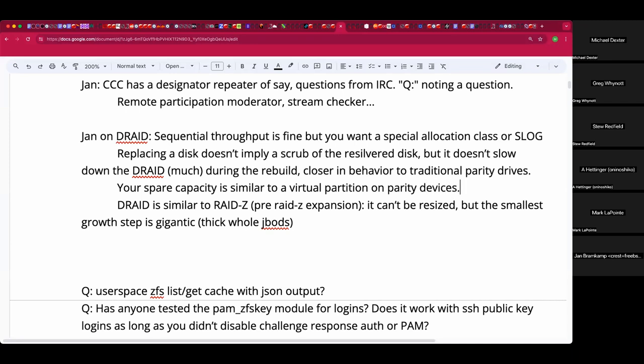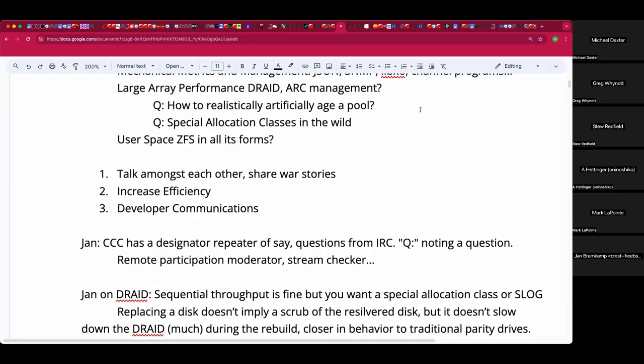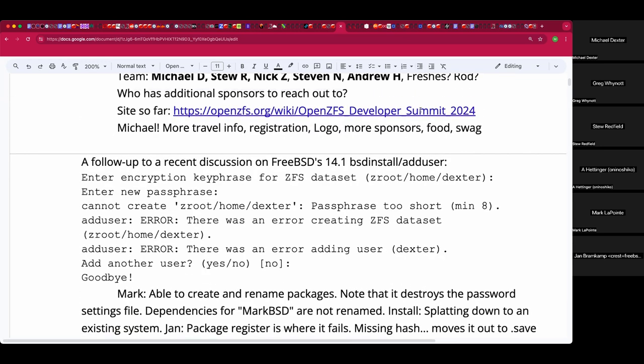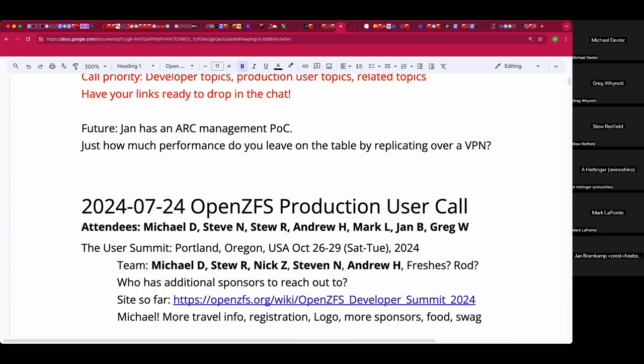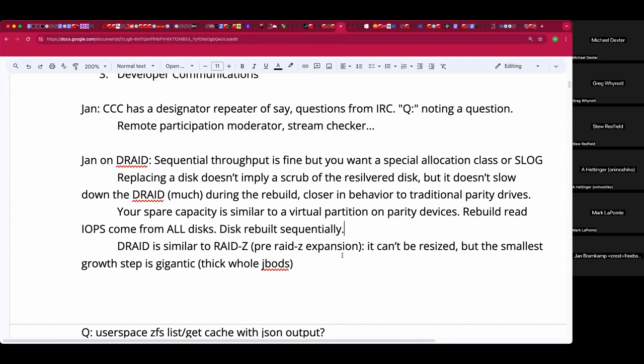Which means that during rebuild, the read IOPS come from every disk. So every disk has something to contribute. And then you write the rebuild disk sequentially. You don't just restore the allocated objects. You do a dump sequential restore, which is important because on a big enough pool, it's normal that you will basically have almost always one or two damaged disks in a multi-hundred disk pool. So it has to work, and rebuilds are just part of your everyday operations, not a short-of-disaster recovery.